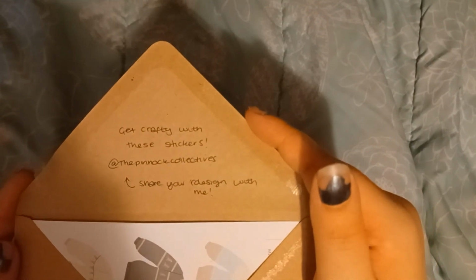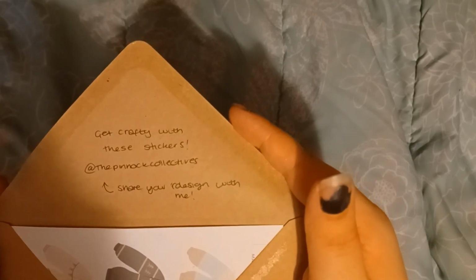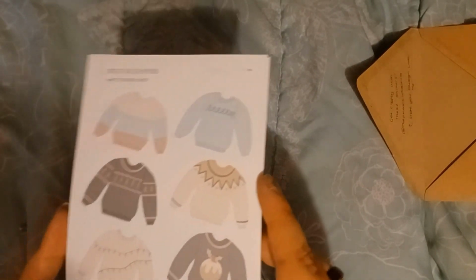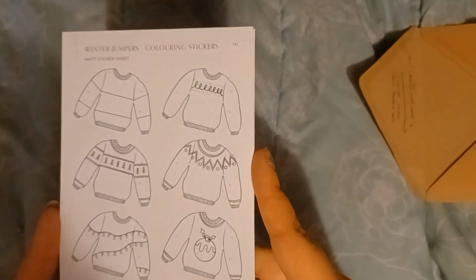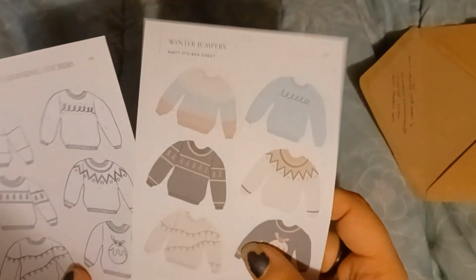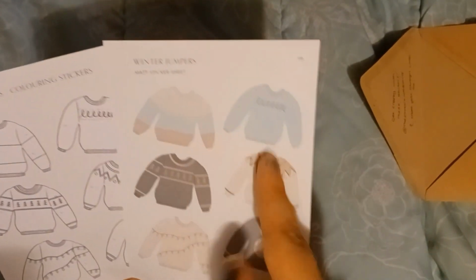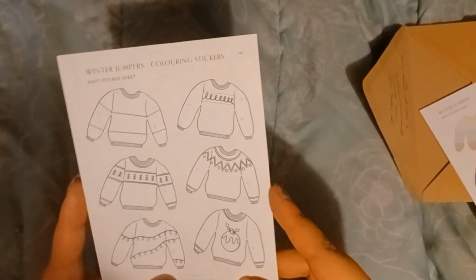Okay, and we got another note with this one. It says, get crafty with these stickers at the Pinnock Collectives. Share your design with me. And inside we have some sweater stickers. And we also have some sweater coloring sheets to try out. So I guess that the Pinnock Collective would like to see how we use the sweater designs in crafts, and they also give us an opportunity to make our own sweaters and share with them.